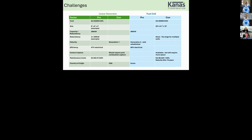The con of the linear generator is it's in its first generation, so it's unproven, whereas the fuel cell is a 4th generation, so it's been well established. The efficiency of a linear generator is quite a bit higher than a fuel cell. The carbon capture is a little bit more difficult with a linear generator.